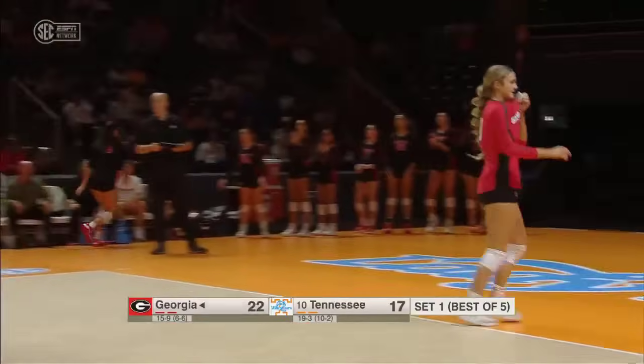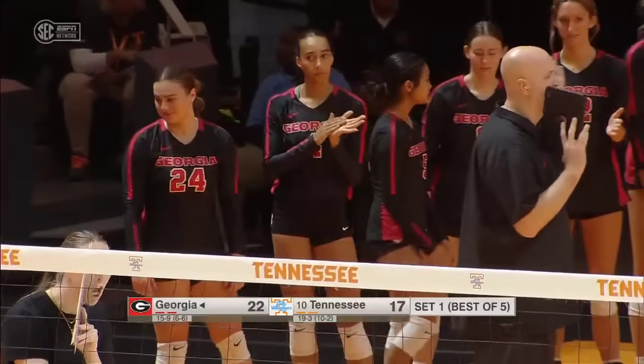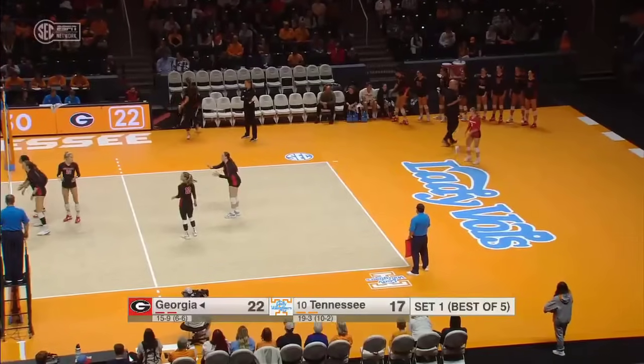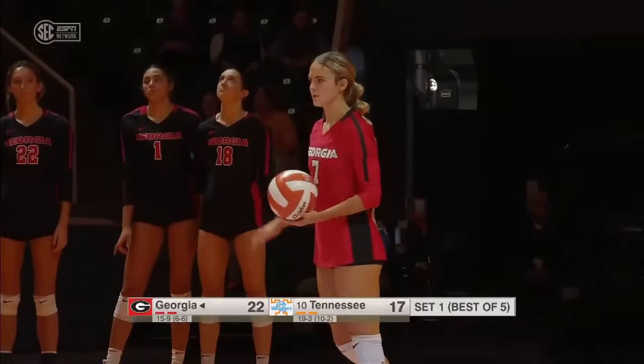As you mentioned, they've been able to side out effectively. And that's the biggest thing right now with Tennessee is they're breathing. They're like, all right, here we go. And then all of a sudden, Georgia comes back, or there's an error, or anything. They're siding out.